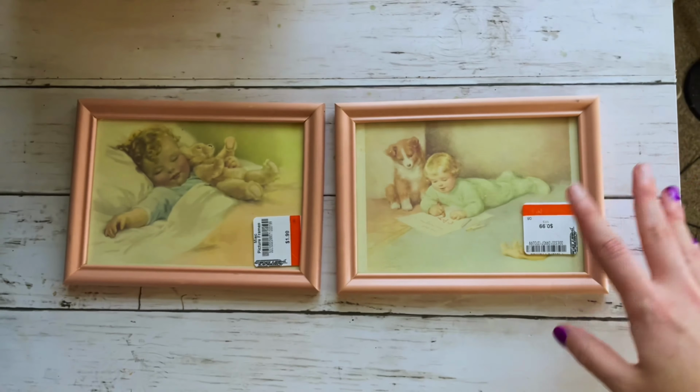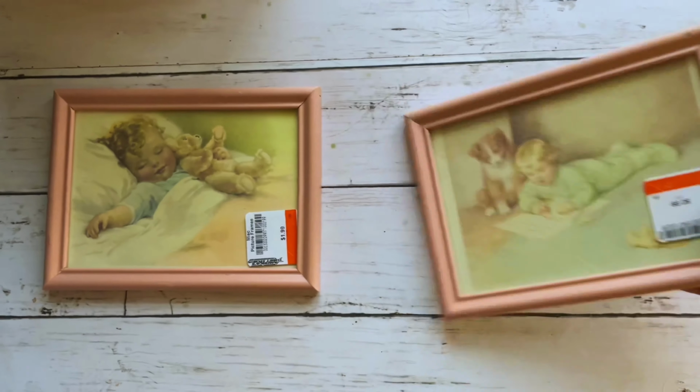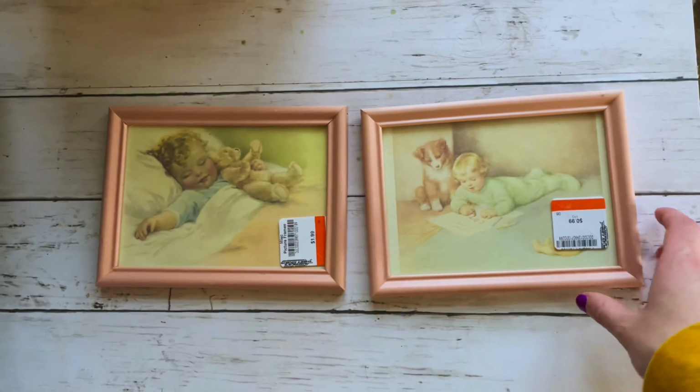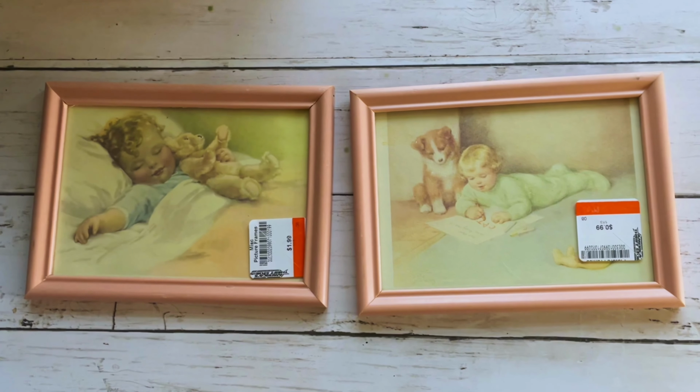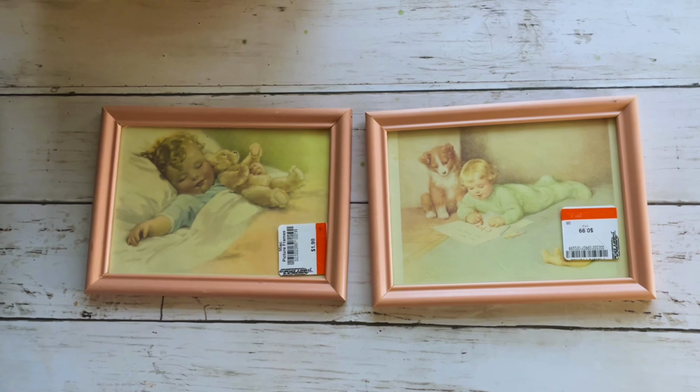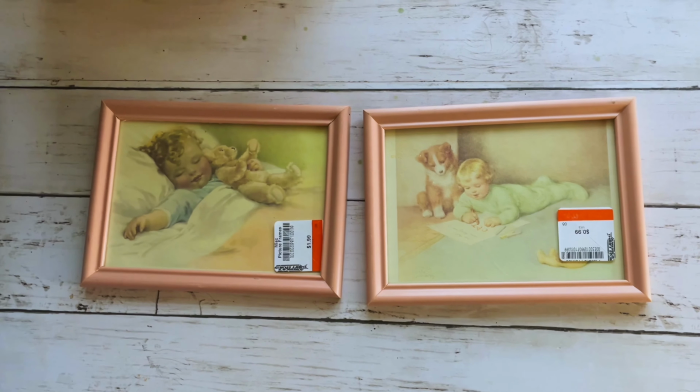So I bought these frames right here. I really, really liked the color on them. So I'm gonna use the frames, not the art, sorry, not my style, but we are going to paint our own art for it using Posca markers.